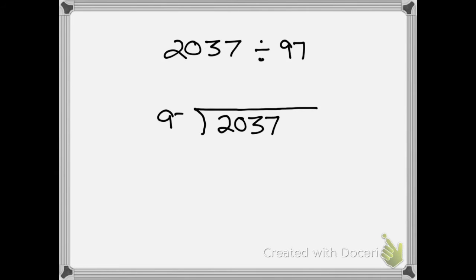97 is going to go next. Alright, so as we go through, because I don't know my 97 times tables, but we can say 97 cannot go into 2. We know it cannot go into 20. So this is where we're going to have to do what's called guess and check. If you estimate 97 to 90 and 203 to 200, well, I could guess that 90 is probably going to be pretty close to 200 because of 180.